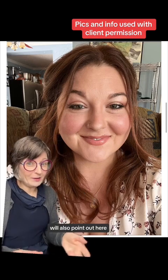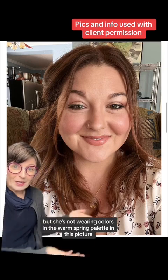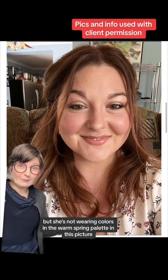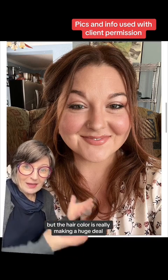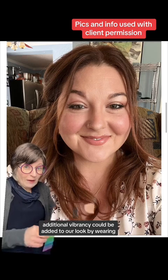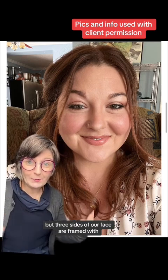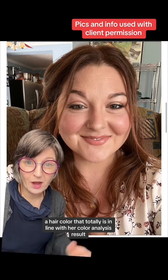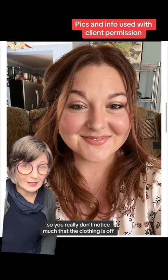We'll also point out here, and I'm not being like a color analysis police person here with saying this, but she's not wearing colors in the warm spring palette in this picture, but the hair color is really making a huge deal. Additional vibrancy could be added to her look by wearing clothing in these colors, but 3 sides of her face are framed with a hair color that totally is in line with her color analysis results. So you really don't notice much that the clothing is off.